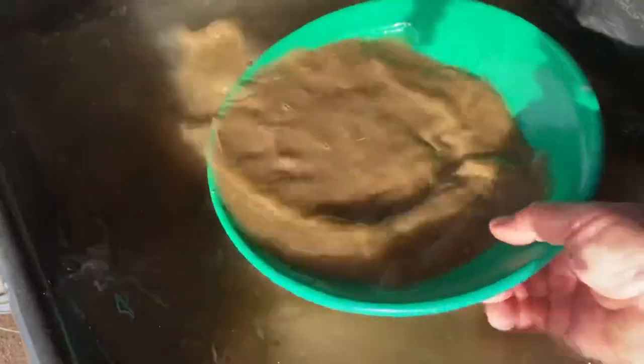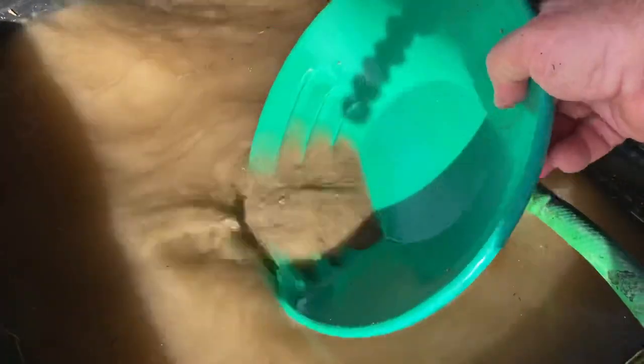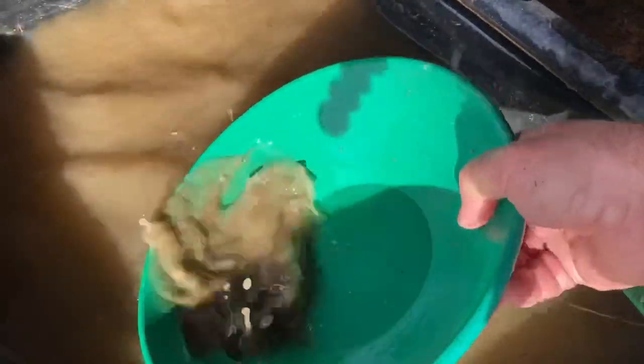Okay, put the riffles in the front. Stratify the crap out of that stuff. Shake, shake, shake. Probably should have classified this material down a little bit, because there's bigger rocks in there. You don't like those bigger rocks when you're panning. Got to get rid of those big rocks, and it's not good to get rid of them out of your pan like that. Better to classify the material down. But I'm just going to quickly pan. This was just a test, remember?